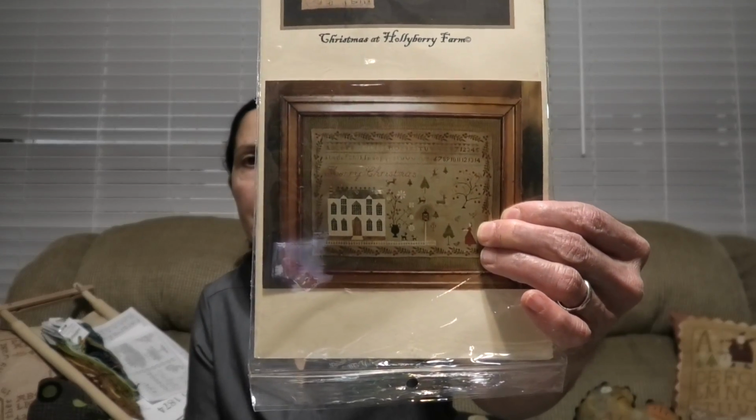This is Christmas at Hollyberry Farm, which is completely kitted up. I'm so looking forward to this. So I have the called for threads.